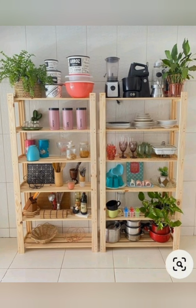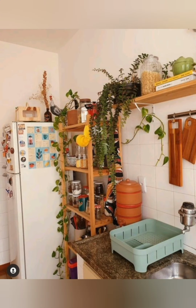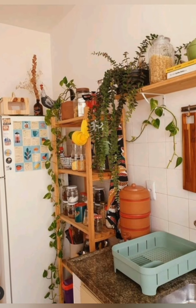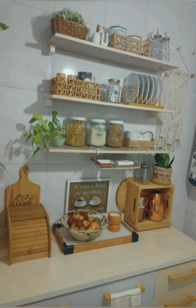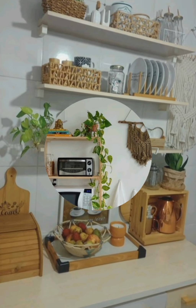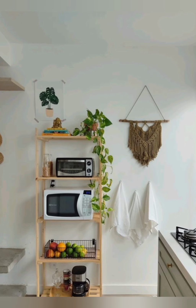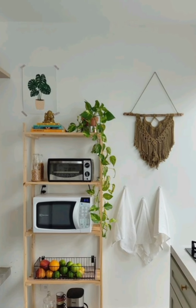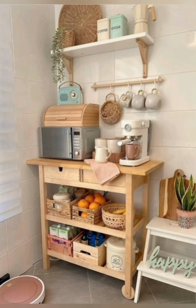Lighting, under cabinet lighting, use LED strips or hook lights on the cabinets to brighten up the workspace. Reflective surfaces, use glossy or reflective surfaces for backsplashes and countertops to enhance light and make the space feel larger. Compact light fixtures, opt for small, stylish light fixtures that don't take up much visual space.